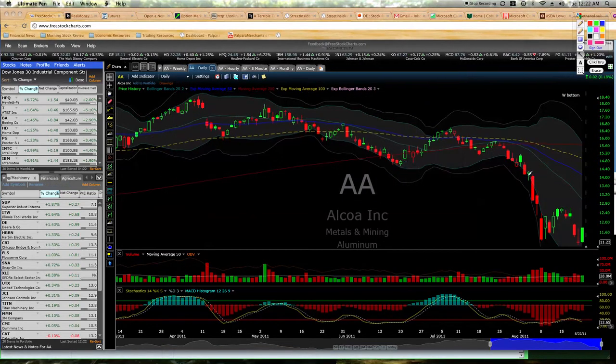Alcoa, same. Again, this has a lower absolute low, but in terms of the Bollinger Band, which is the blue one, we've got a higher low. This one is way outside the Bollinger Band, this one is way inside the lower Bollinger Band.